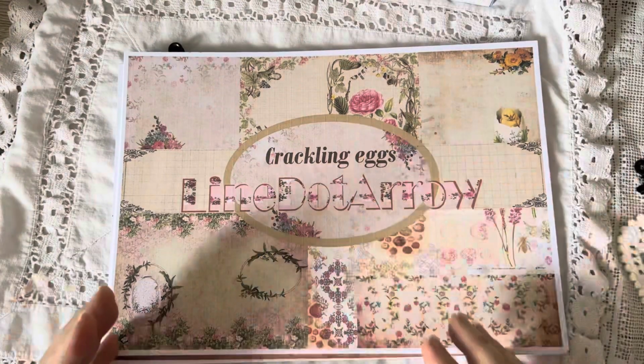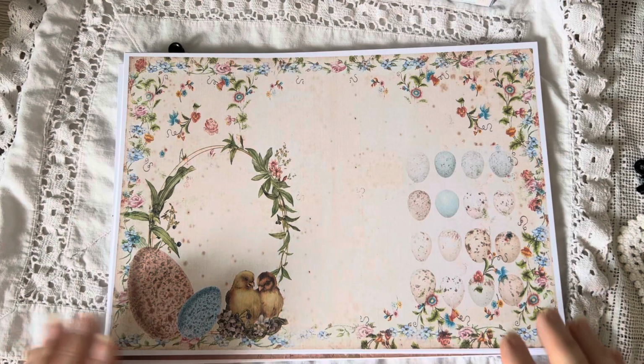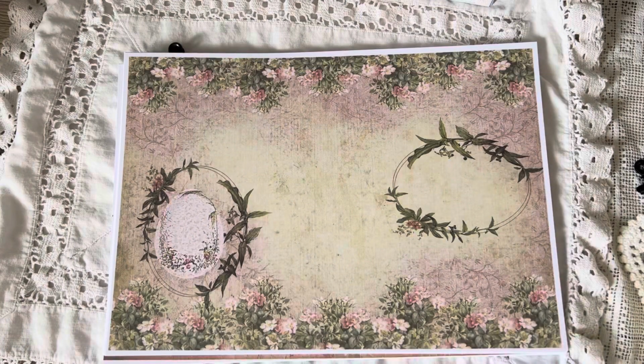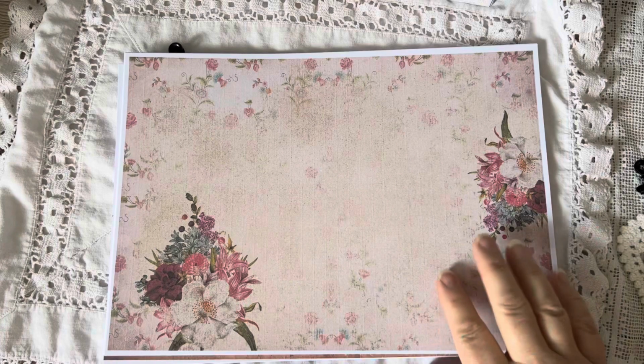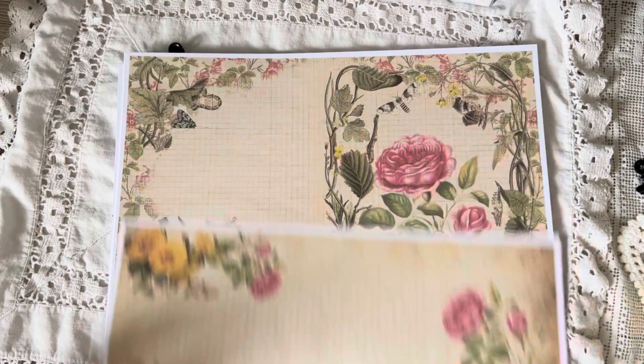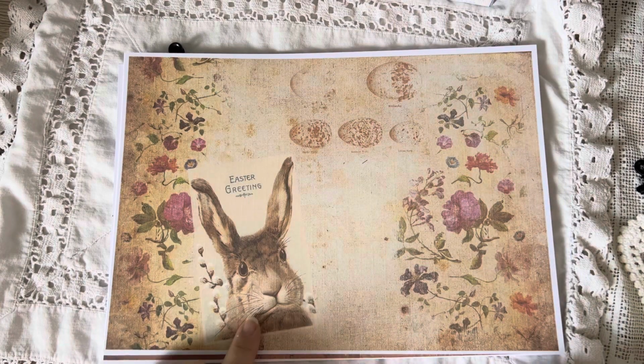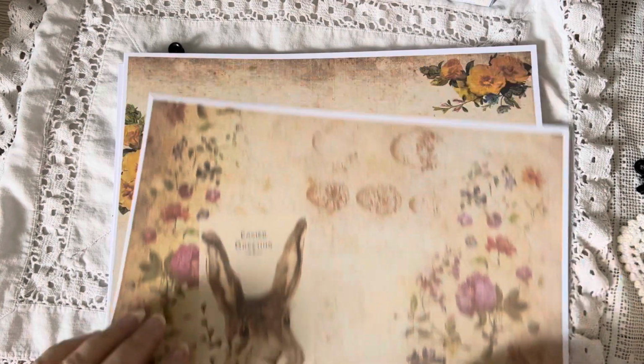This is the Crackling Eggs kit. Aren't they lovely? They are just absolutely gorgeous, these papers. Absolutely lovely. I just had to go and buy this kit. I really did. It was just, I've got to have that one. I really love it. Absolutely gorgeous.